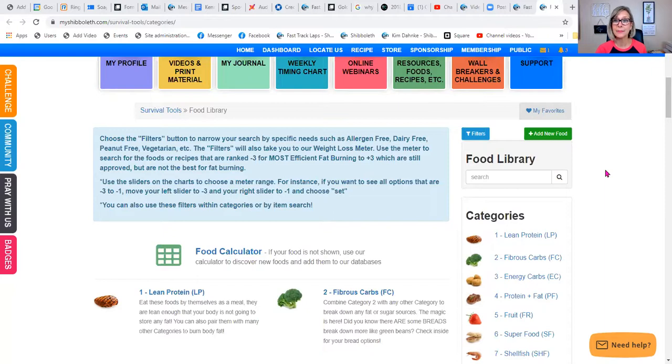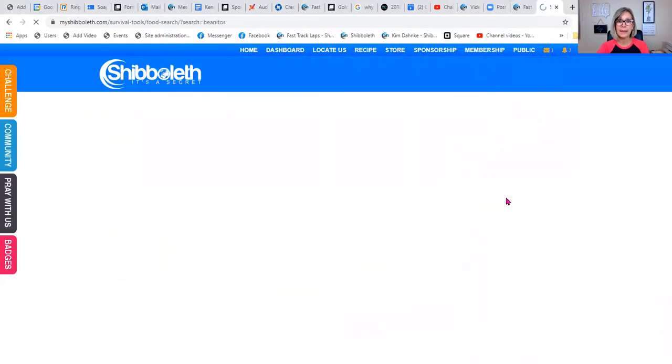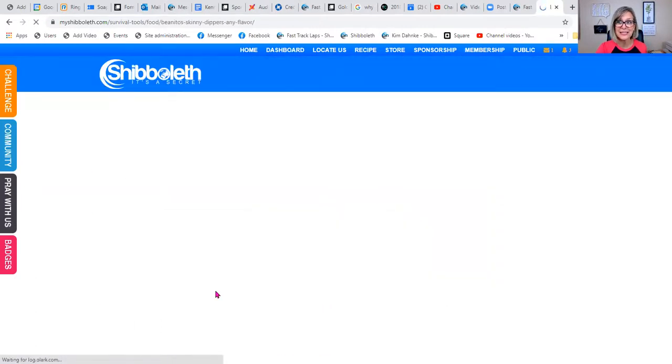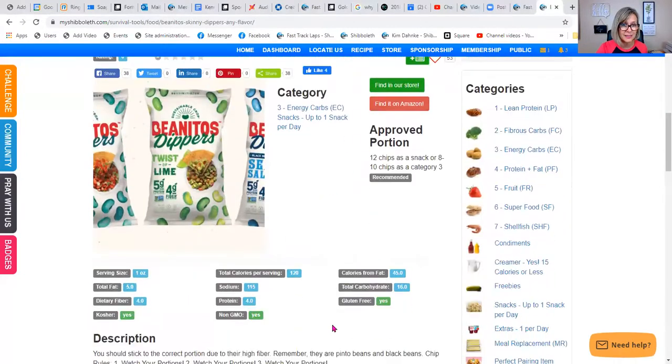So awesome. Okay, so I've got Bonito's mac and cheese, miracle noodles, and chicken. Okay, sounds good. Well, let's look up Bonito's. I'm just simply coming over here to the search bar in the food library, and I'm going to pull up Bonito's. Well, three different things pull up. I've never actually seen these right here. So out of curiosity, let's have a look. Bonito's Skinny Dippers. Skinny Dippers. What is this?